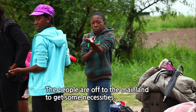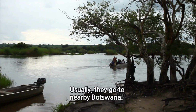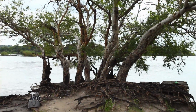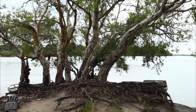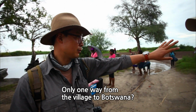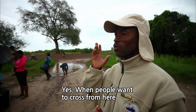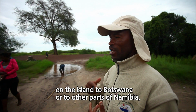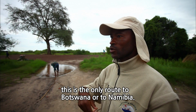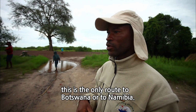The people are off to the mainland to get some necessities. Usually, they go to nearby Botswana. Only one way from the village out to Kasane? Yes, this is the main hub whereby people normally cross from here on the island to Botswana or to other parts of Namibia. It's the only road to Kasane or to Namibia.